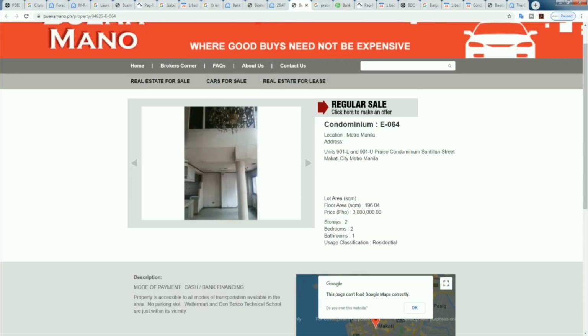Look at this gem. This is awesome, guys. Ring the bell. This is probably the best deal of the night. Someone is going to get a deal. Someone is going to steal this condominium. It's 196 square meters. Yes, it's in an older style building, but it's cheap as chips. They're asking 3.8 million. Definitely worth a look.